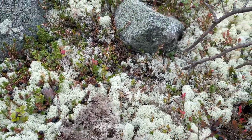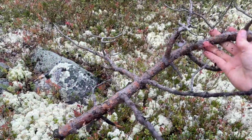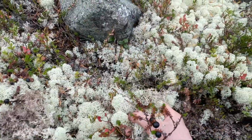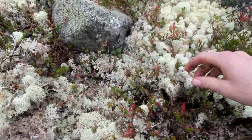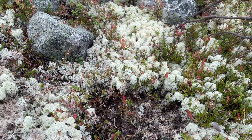And I'm just going to remove a little area. I've taken this semi-old branch here, and I am not going to use this fire to get warm. I'm just gonna make a tiny little thing so that I can eat a little bit.